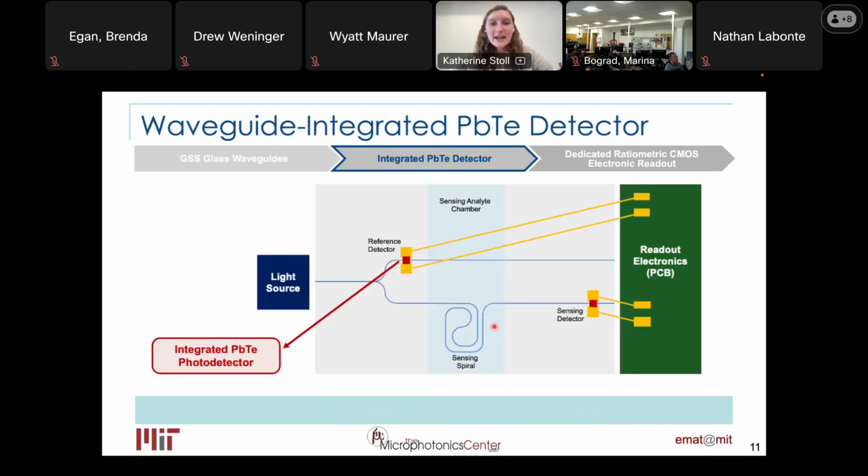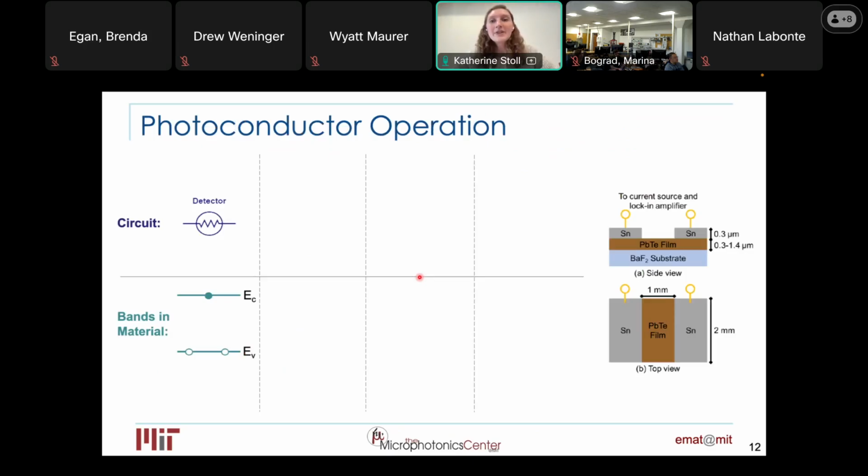So having developed our waveguiding material, the next most important component on these devices is an integrated photodetector that will allow us to extract this optical signal from our devices. So I guess to start, what is a photoconductor? A photoconductor material is a semiconductor material that has a small band gap between the valence band given here and the conduction band given here. Typically, there is some distribution of electrons sitting between the valence band and the conduction band at steady state.